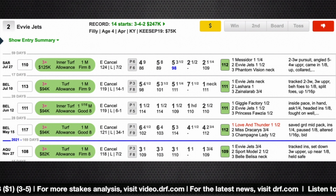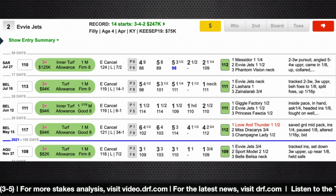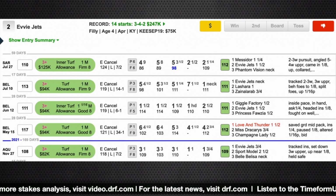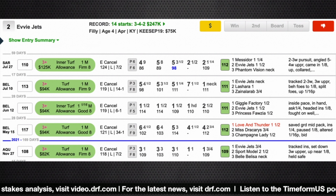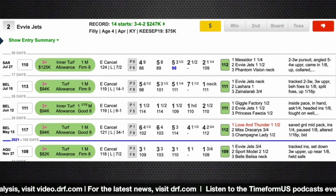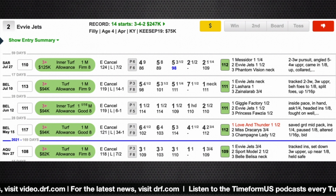She is. She'll probably be the next to longest shot in the field, and I like how she ran last time. As you mentioned, she's been slowly improving her speed figures. She still is just a 4-year-old. The others we talked about, I think, are all 5-year-olds, so she probably has a little more room to grow, and I think she's got a shot in here.